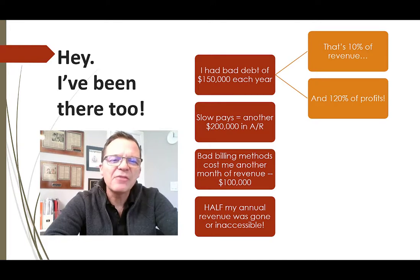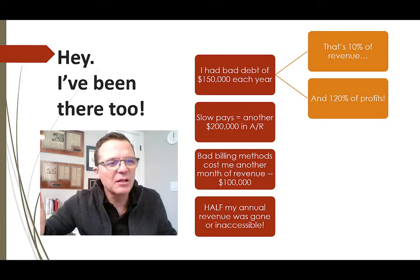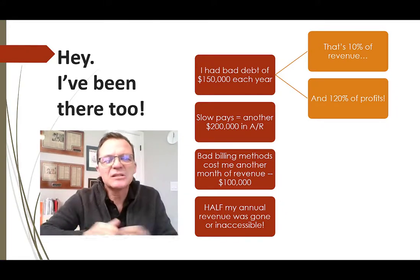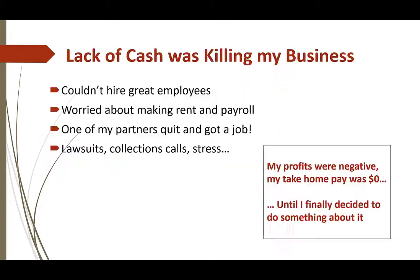So almost half of my annual revenue for the whole business was now inaccessible to me as a business owner. I had a $1 million business, but $500,000 of it was stuck inside my company or had been punted away because I took on bad customers. The lack of cash was killing my business. I couldn't hire great employees. I was worried about making rent and payroll.